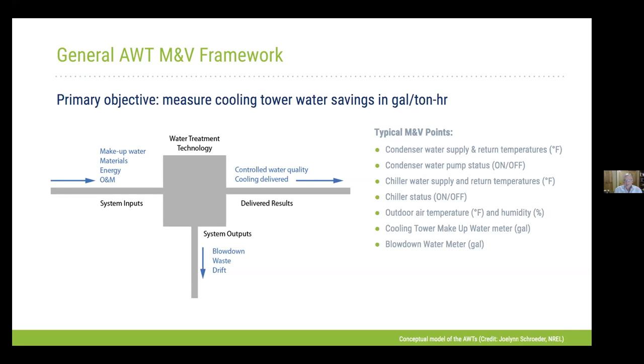We looked at chilled water supply and return temperatures, so when we did our calculations on loads, we had something to compare to. We also looked at ambient temperature and humidity. We had sensors on site that looked at both of those, so we could compare loads with ambient conditions. And then the big ones were the last two. We measured the flow rates of the cooling tower makeup and the cooling tower blowdown.